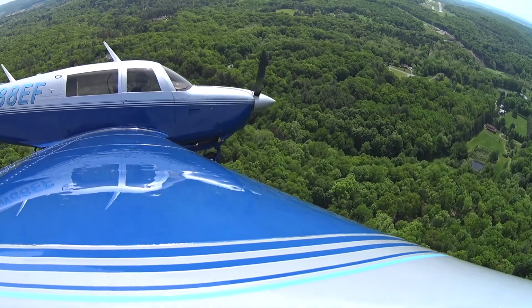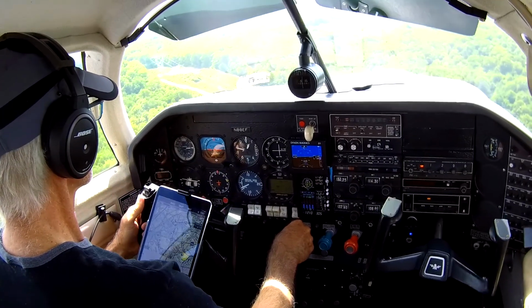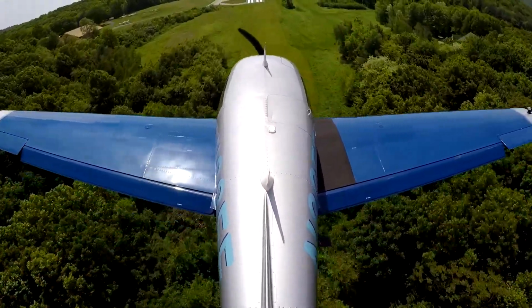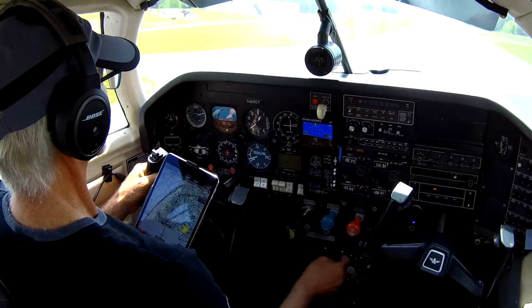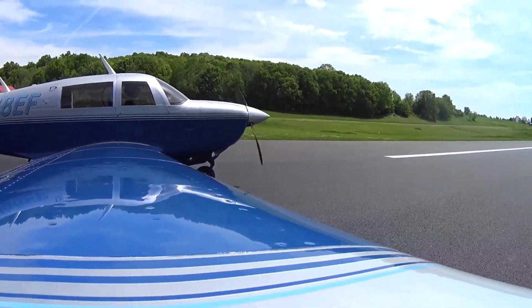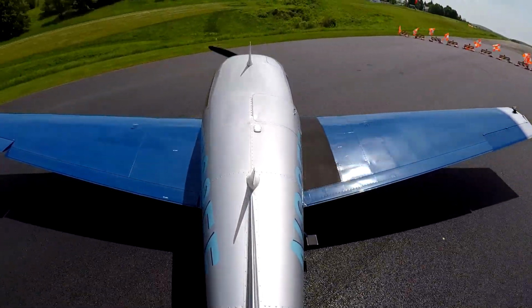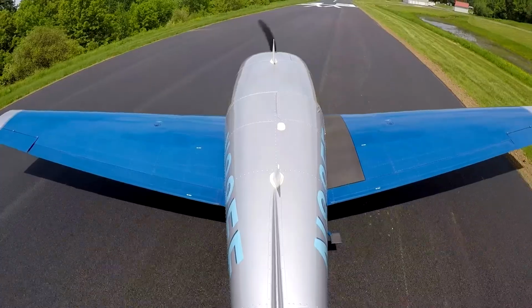And Mooney's final 17 Sky Acres. Well, that's what you call a carrier landing, but it got me down with plenty of room for this barrier, which I totally don't want to drive through.